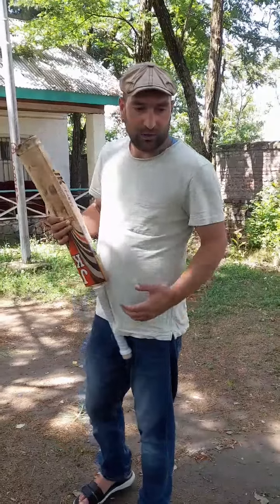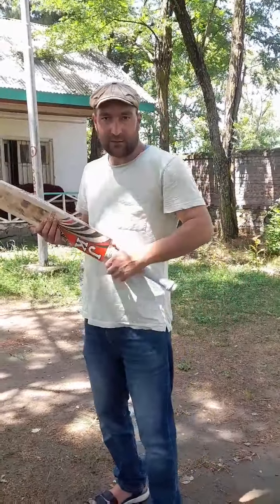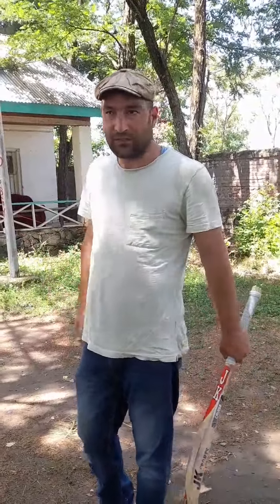how the pitch is behaving, and then definitely you will improve the way you are playing in the first over. The first ball that strikes your bat gives you confidence, and ball after ball, this confidence increases.